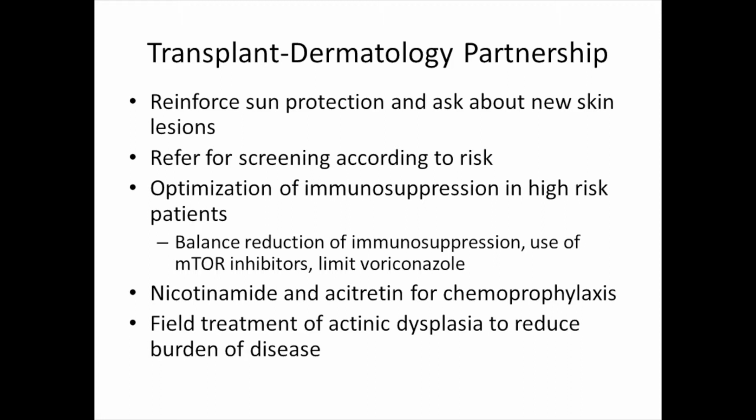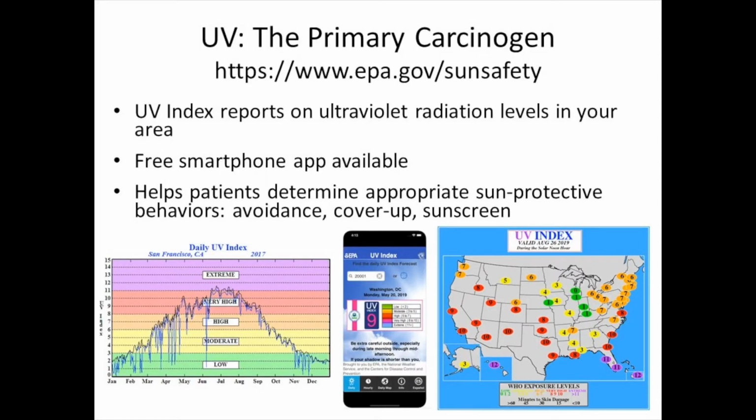that maybe you'll have an interest in just as a general layperson for yourself and your family, but also for our transplant patients. And that's how I counsel about sun protection. Because regardless of whether a patient is at high or low risk for skin cancer, all of our patients are being exposed to the primary carcinogen, and that's ultraviolet radiation.